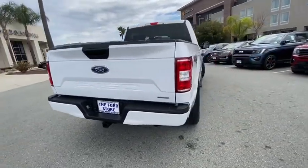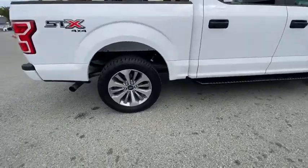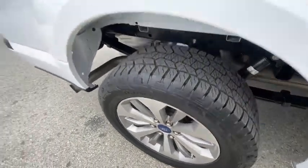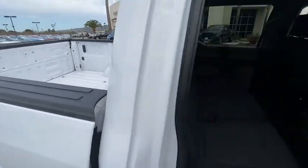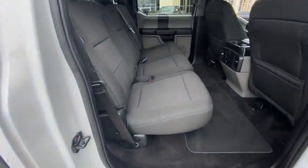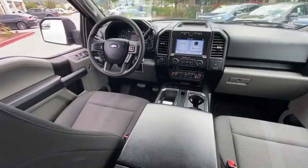Traction control, dual airbags, power steering, four-wheel disc brakes, cruise control, rear window defroster, compass, fog lamps, electronic stability control, power door locks, brake assist, tachometer, tilt steering wheel, towing package, passenger vanity mirror, privacy glass, front wheel independent suspension, four-piece floor mat set, low tire pressure warning.